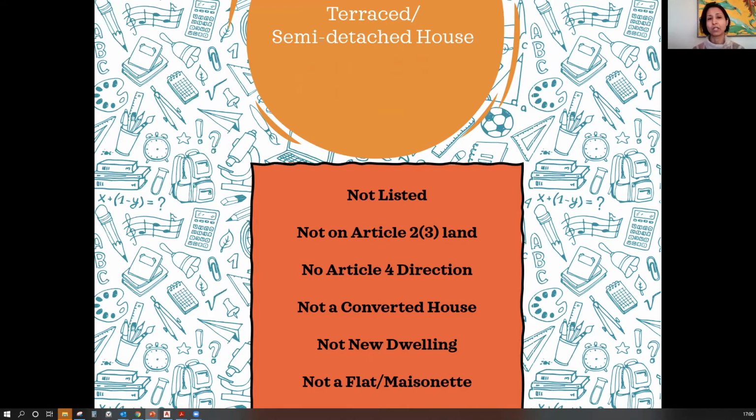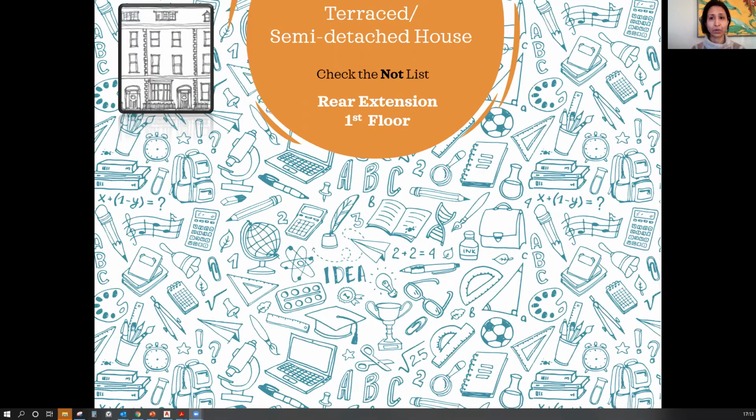It should not have an Article 4 direction implemented on it, because that is going to restrict any PD extension on your property. It should not be a converted house from any previous use, and it should not be a new dwelling. And most of all, it should be a house, by which I mean it should not be a flat or a maisonette. How can you find if this applies to your house? Check your property deed papers, do an online search with your postcode in it, or ask your appointed architect or designer. Check all the three headings in the orange semicircle at the top of your screen before you listen further.